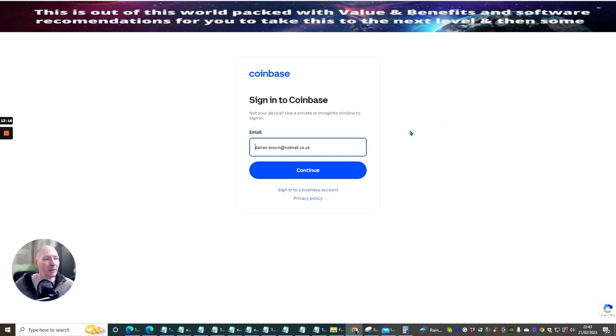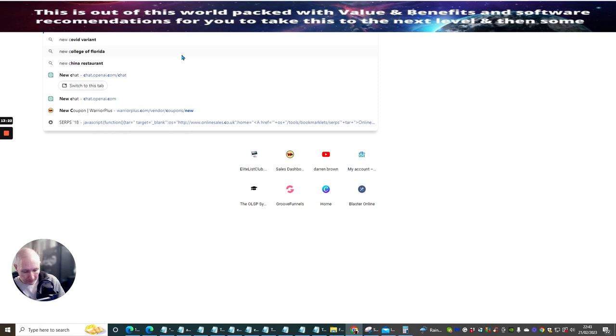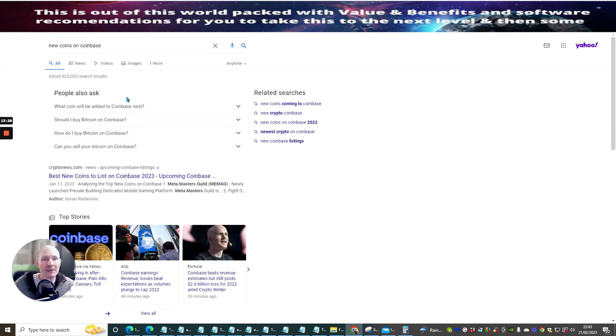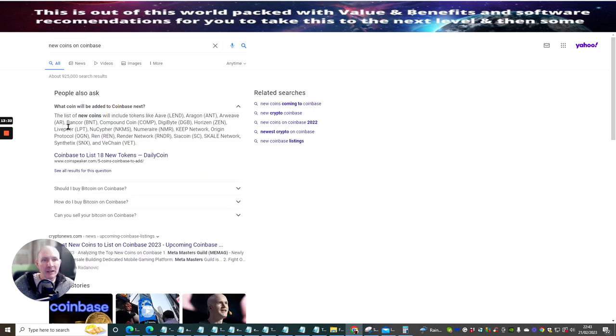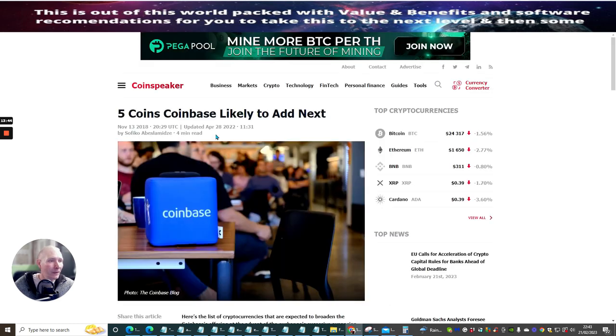So say, for instance, you're searching Coinbase, okay? Let's put new coins on Coinbase. Now it's probably a bit dead, but we'll have a look what coins can be added to Coinbase next, right? And you see there's Banker, Compound Coin, Digibuy, Horizon, Network Origin, Asaya Coin, and so it just gives you an idea, okay? So look, Coinbase to list 18 new tokens. So let's have a look at this one.